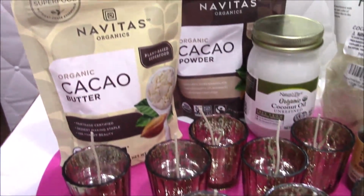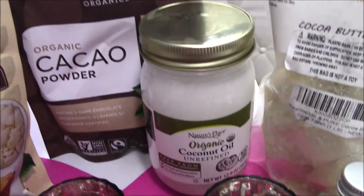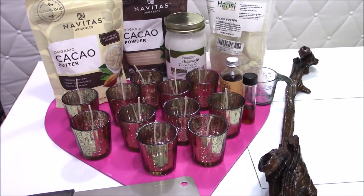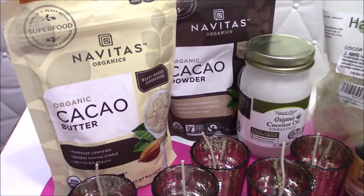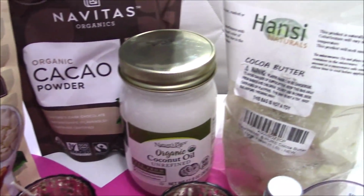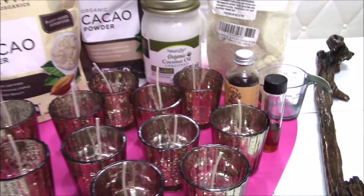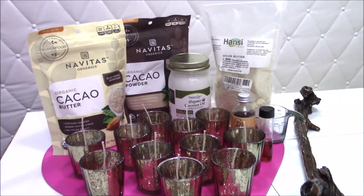And these candles are going to be so natural and so organic, in fact, that you can eat them. That's right. Every ingredient that goes into these candles for this particular episode is all edible, and not only edible, but very, very good for you. So sit back and relax and enjoy the show, because we are about to do something that maybe has never been done before. Let's eat some candles.